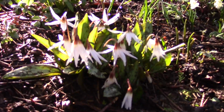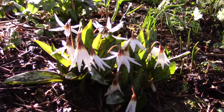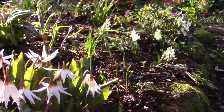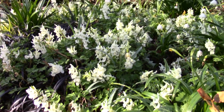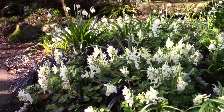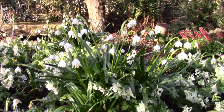And down onto Erythronium dens-canis, one of the little white ones, flowering at this side of the path. We come round the other side of the path. It's Corydalis malkensis, flowering with the Ophiopogon, the black grass, and the leucojums that are just going over.